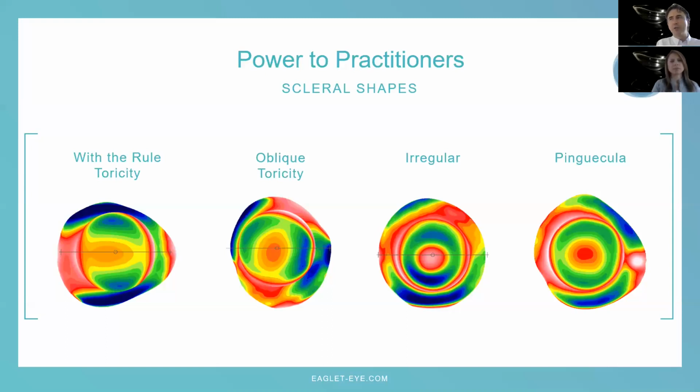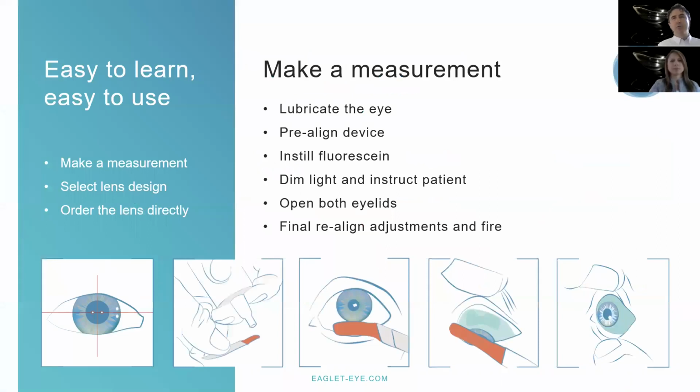Without the machine to measure this can be really hard to fit. And with the eye surface profiler, it becomes really, really straightforward. The measurement process, basically, as I mentioned before, you need to apply fluorescein to the eye. The initial preparation of the patient takes a couple of minutes, so 5 to 10 minutes. And then the actual measurement taking is, as I said, a one-shot measurement. It's a fairly quick process.